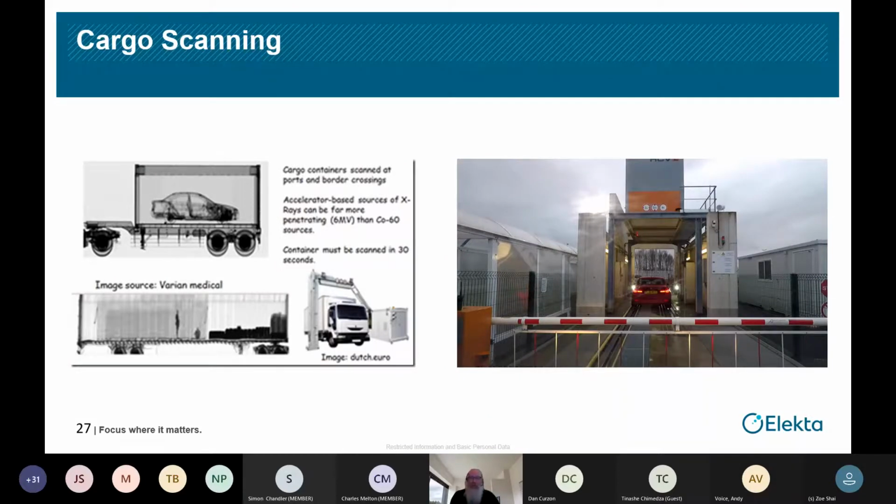Interestingly, with all this cargo scanning of lorries, we all thought they'd be looking for migrants or weapons or drugs, and what they're really looking for is alcohol and tobacco, because that's where they make all the money on import duties. So that's mostly what they're looking for, and we know how much certain materials absorb X-rays, so they can make these scanners that highlight things that are the right density for tobacco and for alcohol.